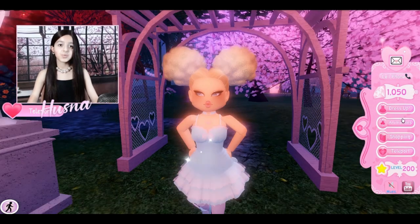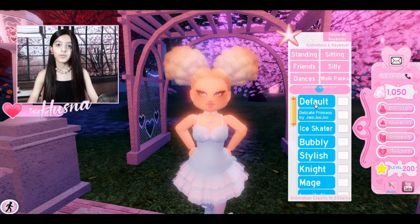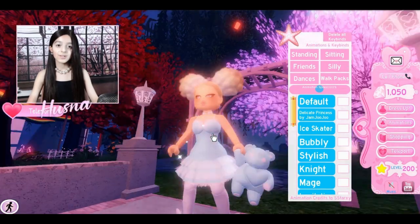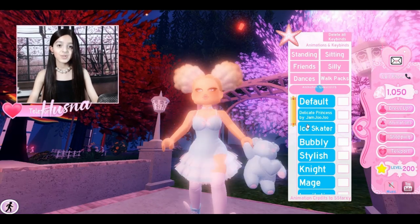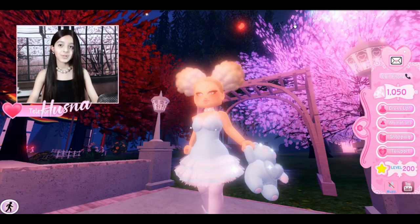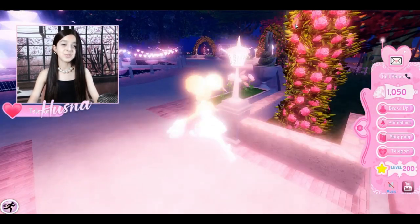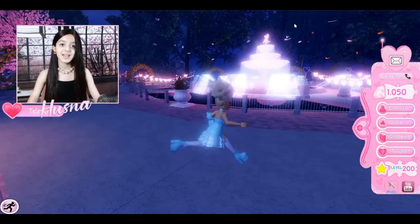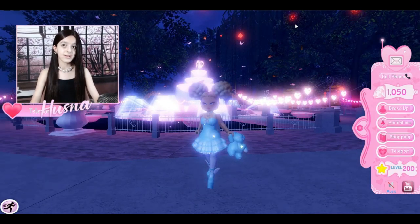Okay. Let me just change my animation because you won't see my beautiful teddy bear. Oh, there. So cute. I love that so much. That is so pretty. I want to show you all. Oh my gosh. This is a dream come true. I love this set. Let me just stand here and show you all.